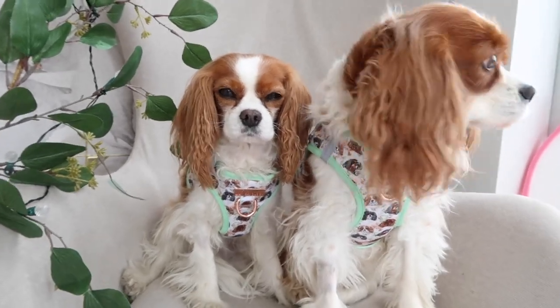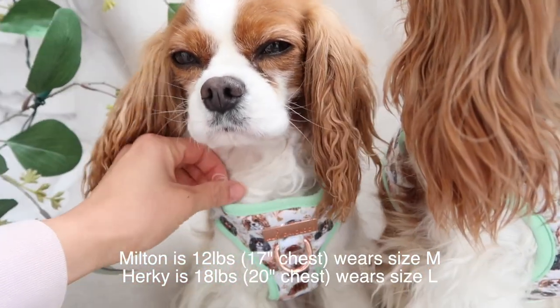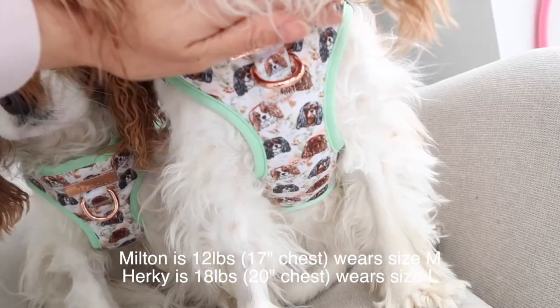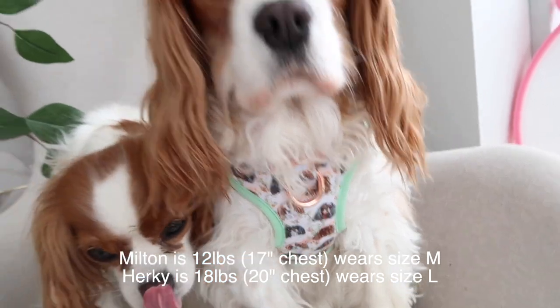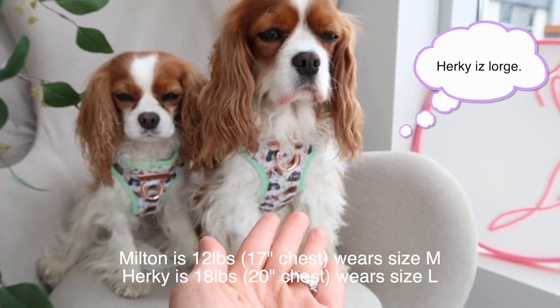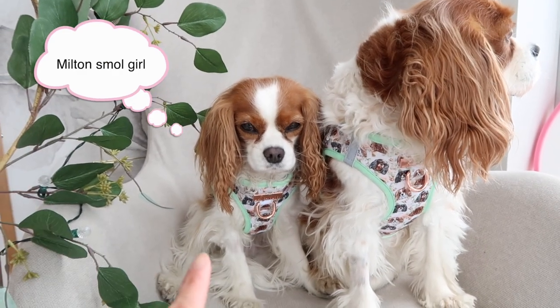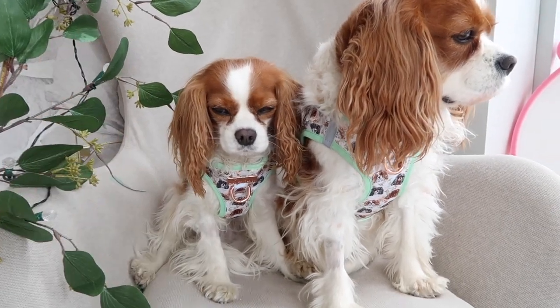Okay, so I just wanted to show you guys how this fits on Herky and Milton. Milton is wearing size medium. So this is the vest step-in harness. Herky is wearing size large. And here's how it fits. Herky is an 18-pound Cavalier with a 20-inch chest. Milton is a 12-pound Cavalier with a 17-inch chest. So here's how it fits.